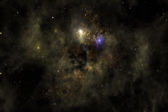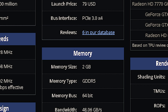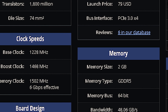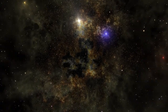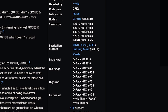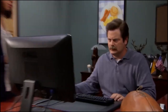The GT 1030 was announced on March 17th of 2017 at a launch price of a surprising $75 with a decent 2GB of VRAM, a base clock rate of 1,228MHz, and a max clock rate of 1,468MHz. Now this card is part of the GeForce 10 series, which includes cards like the GTX 1050, 1060, 1070, and 1080, with the GTX 1080 being the best card in the GeForce 10 series, and the GT 1030 barely making it into the entry level rank.